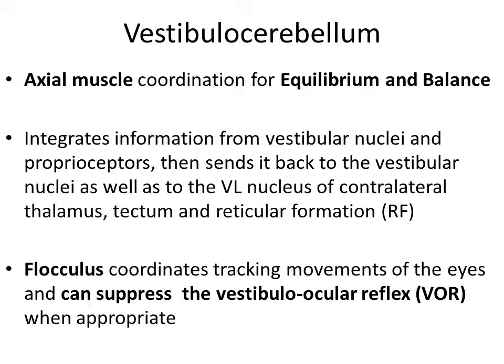In addition, the flocculus coordinates tracking movements of the eye, and it is able to suppress a reflex known as the vestibulo-ocular reflex, or VOR. The VOR, if you were to quickly turn your head in one direction, let's say to the right, your eyes would move in the opposite direction to maintain gaze on an object in front of you. So if I quickly turn my head to the right, my eyes are going to turn to the left in order to maintain gaze stability on that object.